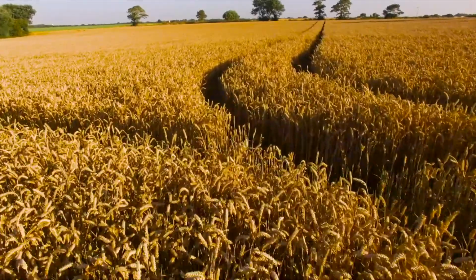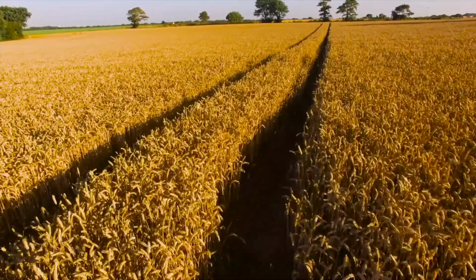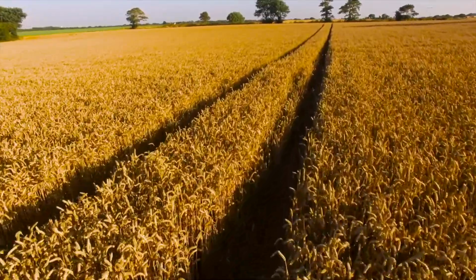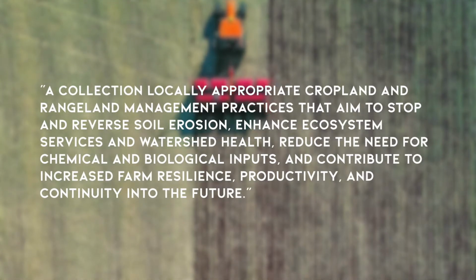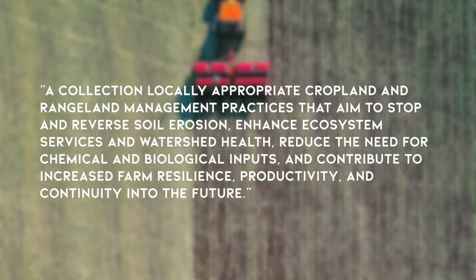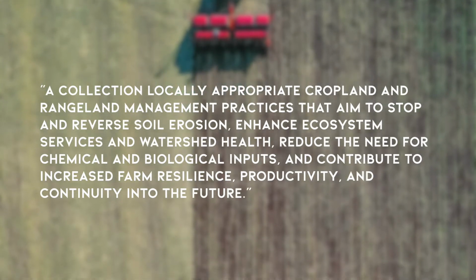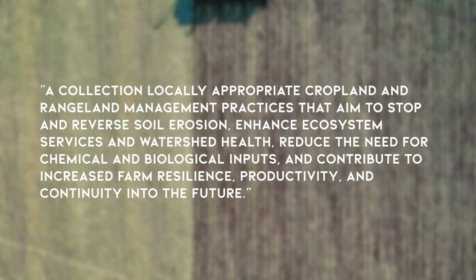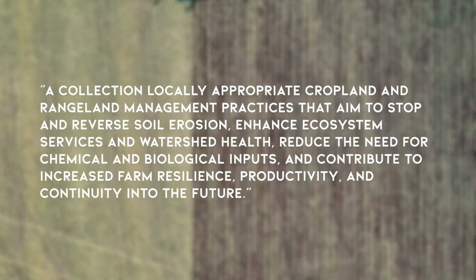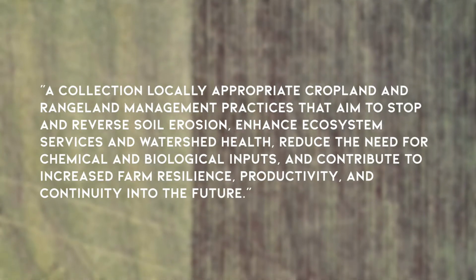And so a quick pause to say there's not a real universally accepted definition of what it is for something to be considered regenerative. But the working definition that we have is a collection of locally appropriate cropland and rangeland practices, management practices that aim to stop and reverse soil erosion, enhance ecosystem services and watershed health, reduce the need for chemical and biological inputs, and contribute to increased farm resilience, productivity, and continuity into the future.